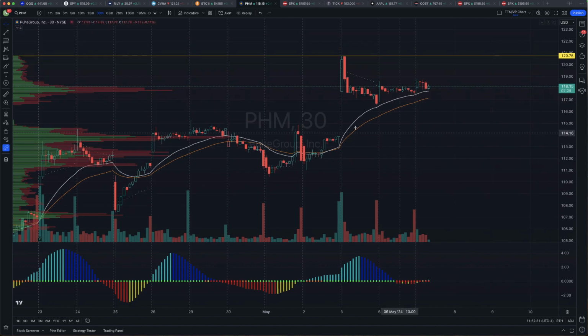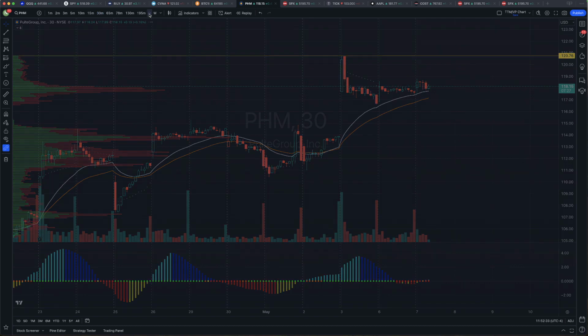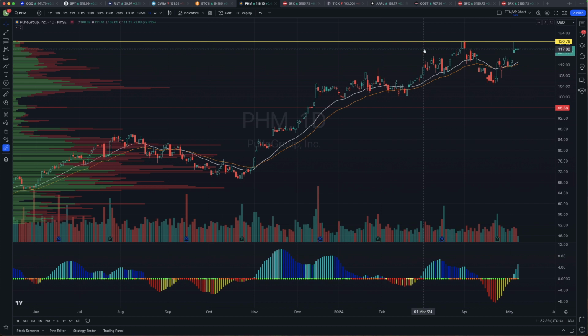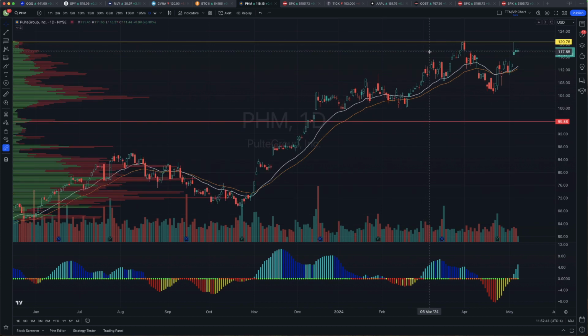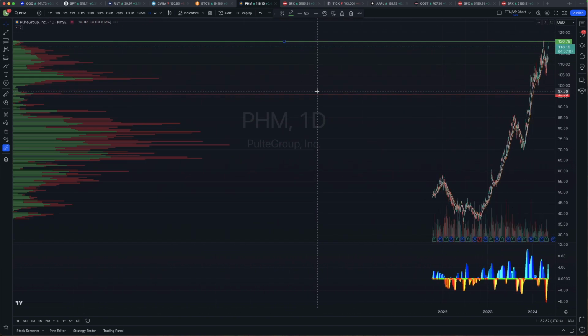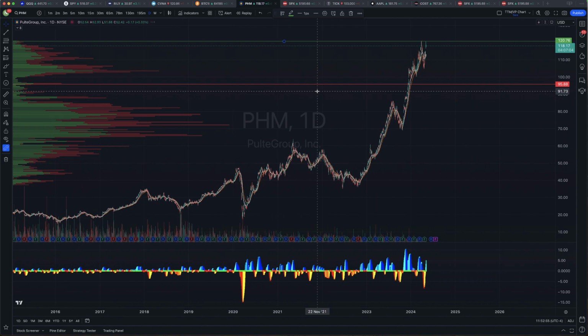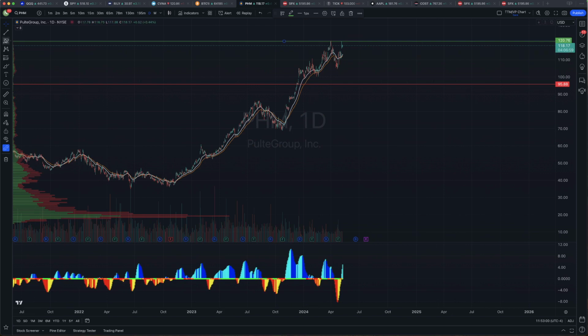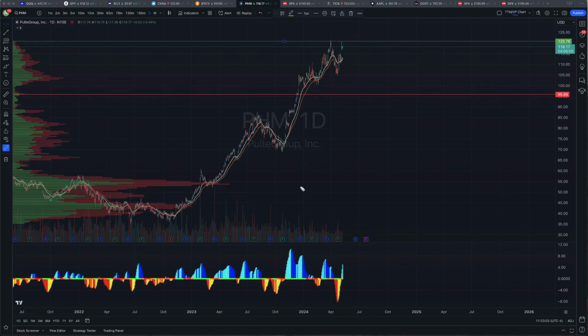PHM is in a 30-minute squeeze. We have double topped here on the daily, but we are consolidating sideways after rejecting that double top, and we're looking to go in and retest it again and hopefully push through. We just want to double check that those are all-time highs. It certainly looks like it. And if you had any question on whether this thing was in a trend, it definitely is in a good bullish uptrend.